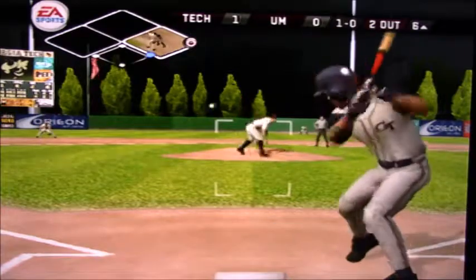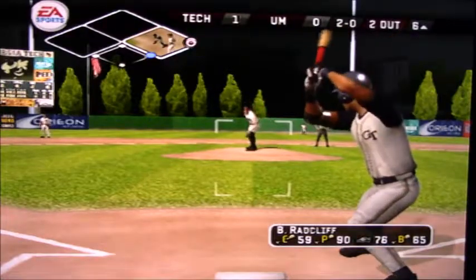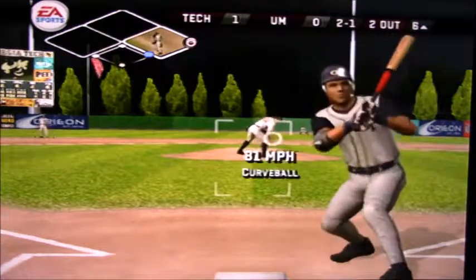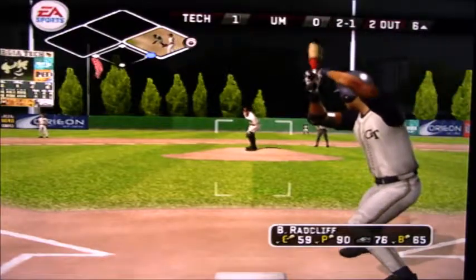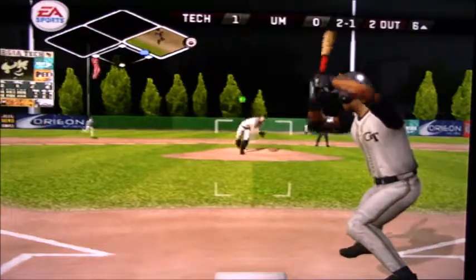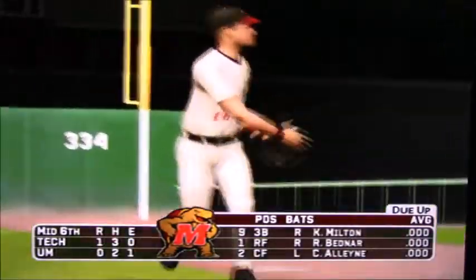Runner first with two out. Quickly hit the count, 2-0. There's a nice little hook. 2-1 count now. Oh, goodness. I think we're going to try a hit and run here. The runner at first takes off. Hit out to right. Oh, man. Out. Nice catch. Leaves a man on first. And we're headed to the bottom of the sixth.